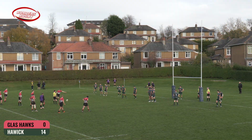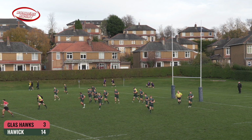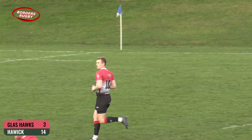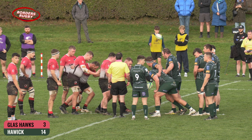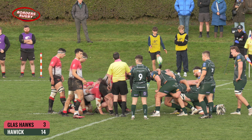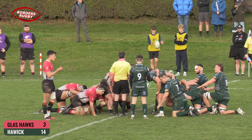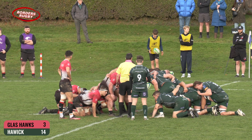Maybe 15 metres from the Hawick try line. And he makes no mistake as you'd expect. So 17 minutes gone. Hawks are on the board. Hawick have been uber efficient, you have to say. 2 visits to the Hawks 22, 14 points. It's 20 minutes gone here at Balgray. Hawks 3, Hawick 14, and it's going to be a Hawick scrum again right on halfway.